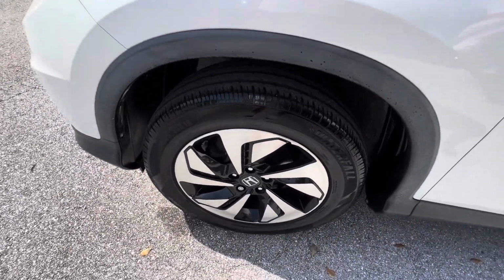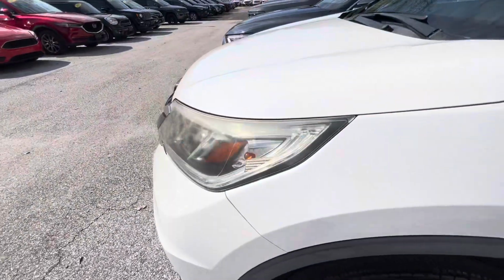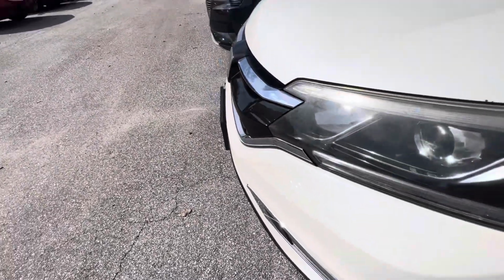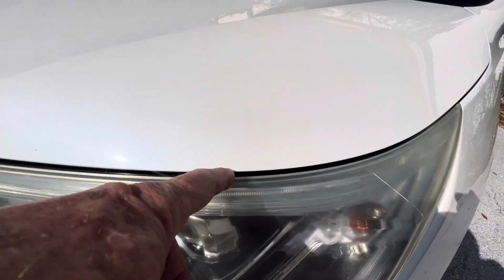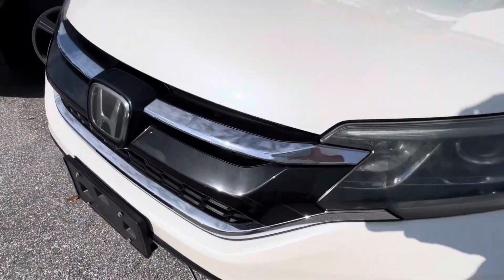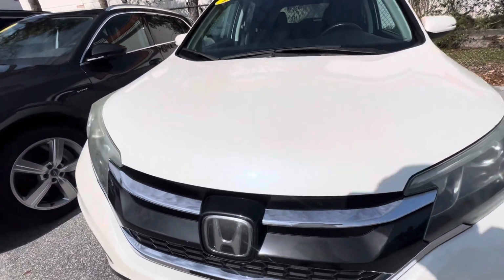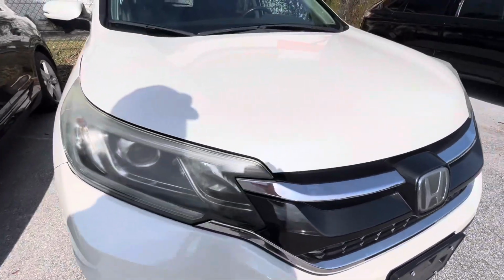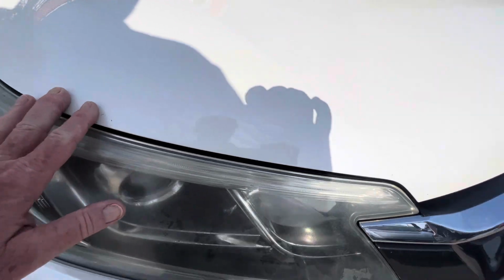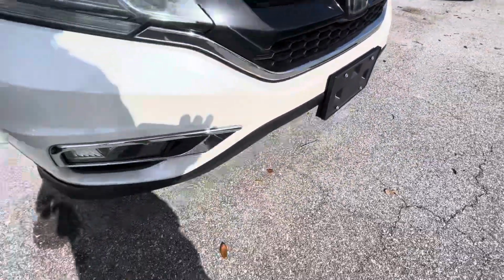But I will tell you, all this vehicle needs is a little bottle of touch-up, and you can make it perfect. You see one little nick right here, a little pinhead size nick, a little more than that on the hood. A little dab of touch-up will take care of it. You see up here in front, there's no stone chips, nothing on here. It really looks clean.